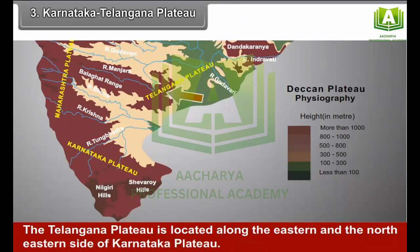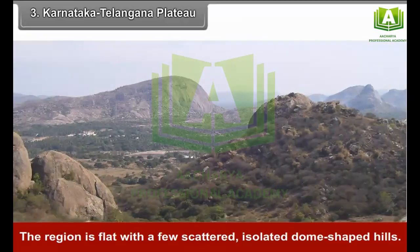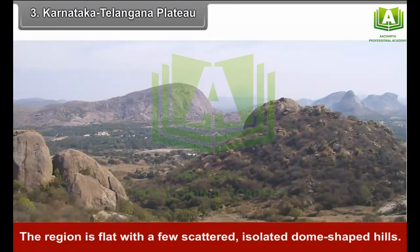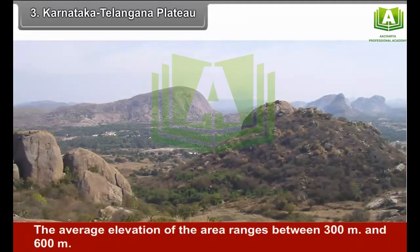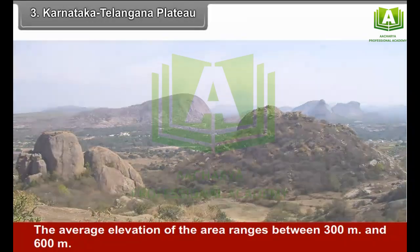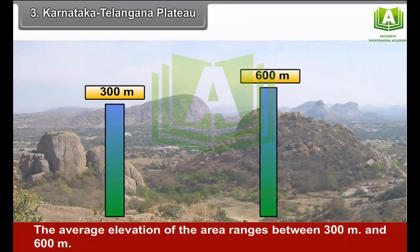The Telangana Plateau is located along the eastern and northeastern side of the Karnataka Plateau. The Eastern Ghats form the eastern boundary of this region. The region is flat with a few scattered, isolated, dome-shaped hills. The average elevation of the area ranges between 300 meters and 600 meters.